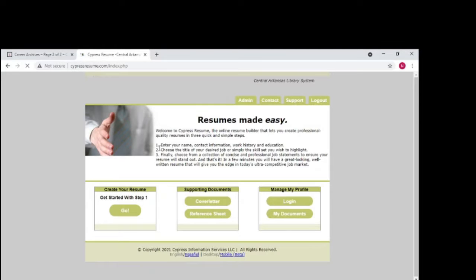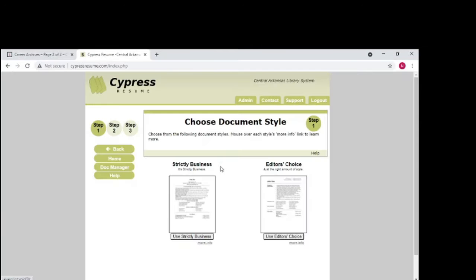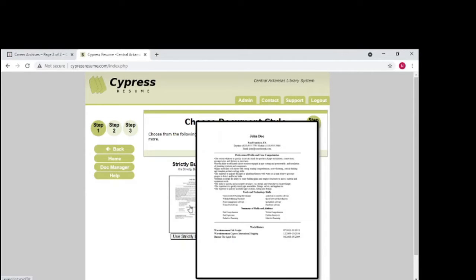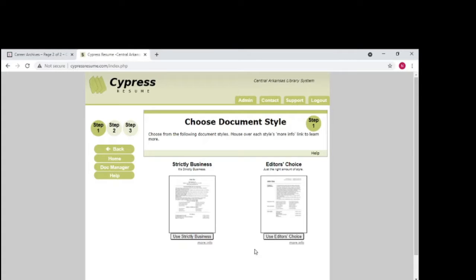Okay, once you have put your library card number in, you are now on the Cypress webpage. So you can start with your resume, and you can also do cover letters and reference sheets. And then if you have a profile with them, you'll have access to all of your documents. For now, let's just do the resume stuff. Alright, so they give you 2 options. Small patrons, you can do strictly business, or you can do editor's choice. This is going to be a bit more stylized, and this is just going to be getting down to business. Mr. Dan thinks he is going to go with strictly business.